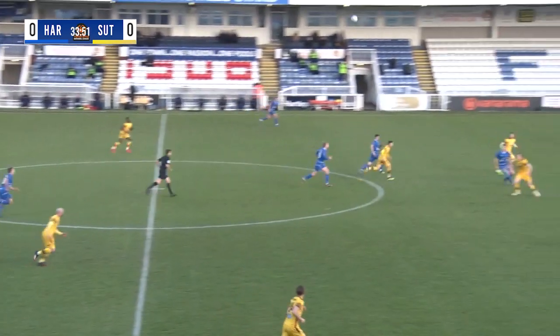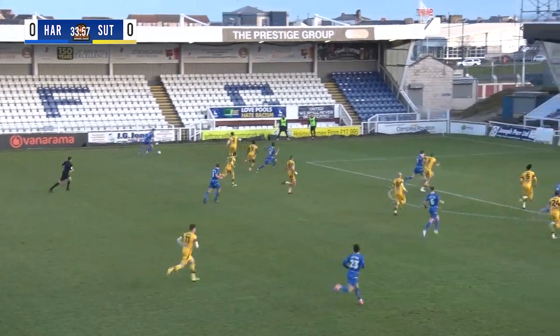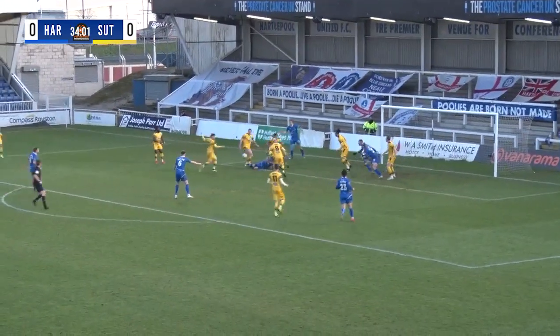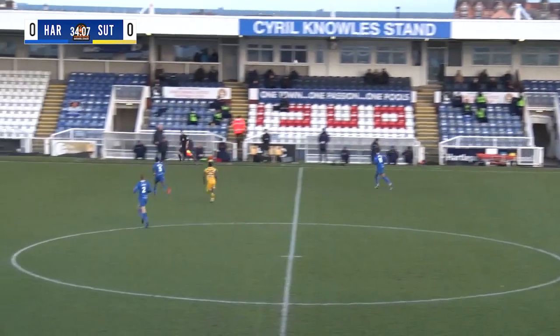Cass goes forward towards Oates, headed away, only as far as Featherstone. Featherstone over the left hand side of Ferguson, a really good ball, and Ferguson puts the ball in the box towards Oates, and Oates looks to put it down for Holohan, and Holohan can strike it, and he's just been blocked off there by the Sutton defender. It was good quick forward play from Hartlepool.